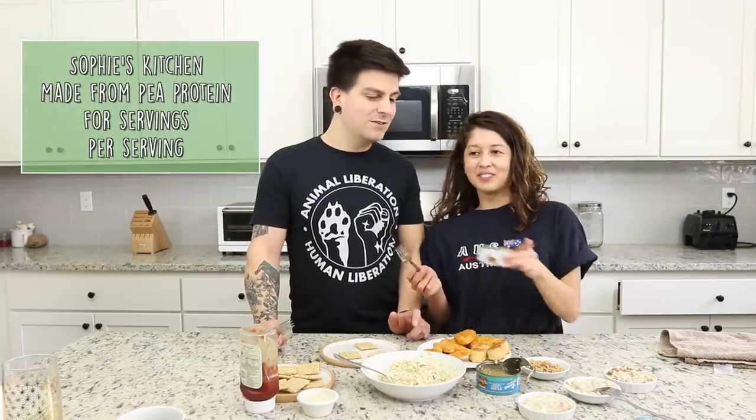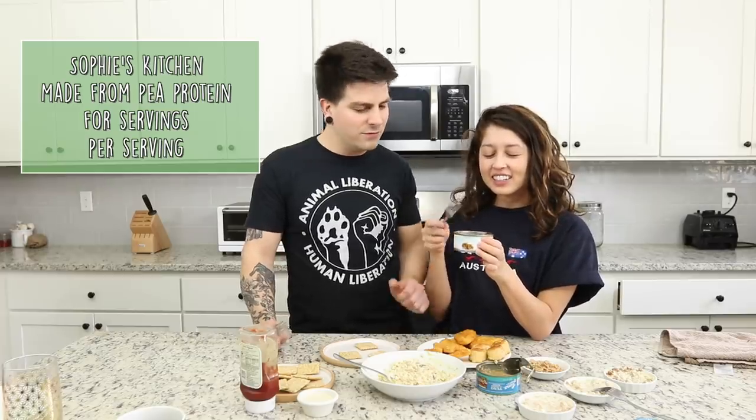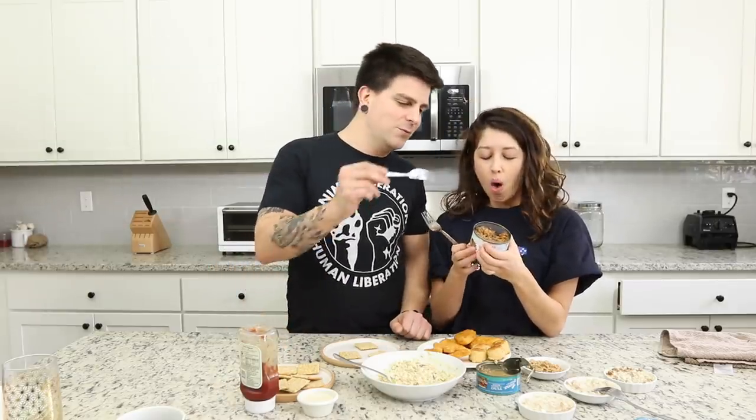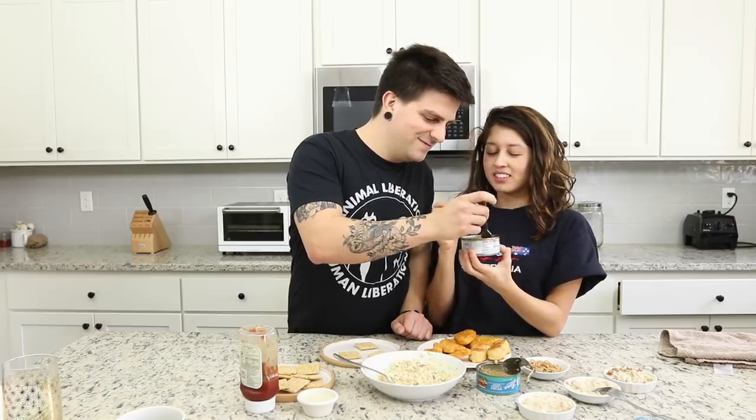This one I'm absolutely terrified for. So this is Sophie's. It looks disgusting. We have to smell it. It smells disgusting. This one's like hard. You sure it's not bad? What's the expiration? Oh my god, it doesn't expire until 2021. Oh my god, I'm so scared.